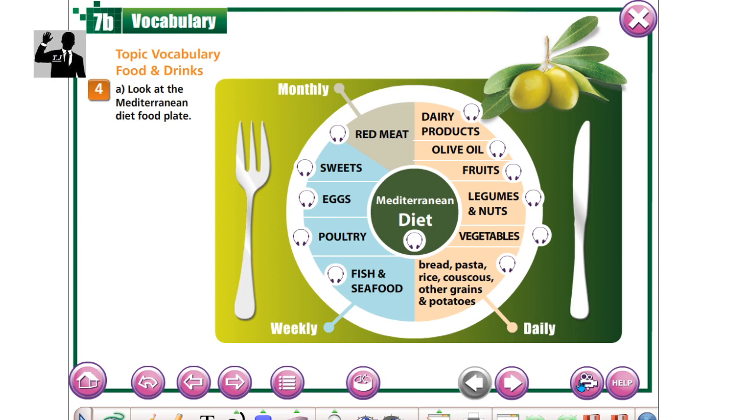Today we'll start with lesson 7b on the book On Screen 1.2, chapter 7. We have the vocabulary, food and drinks. We see the picture and now we will watch a video together and let's have a look.